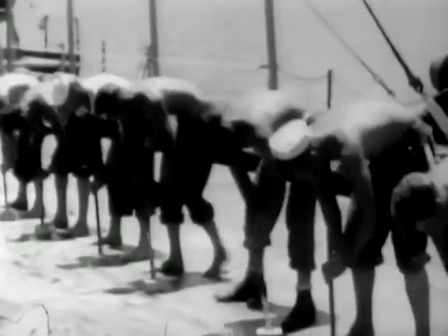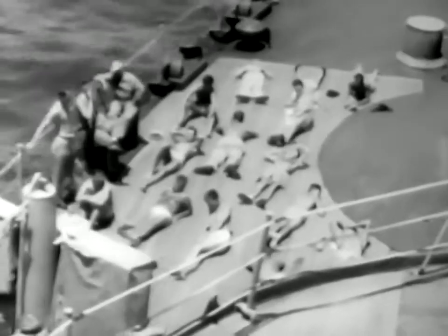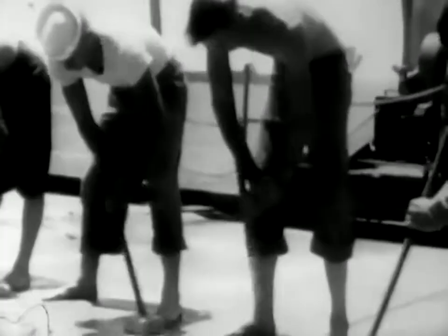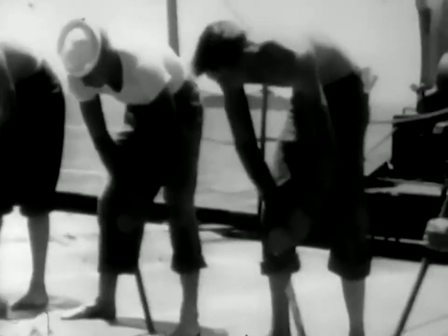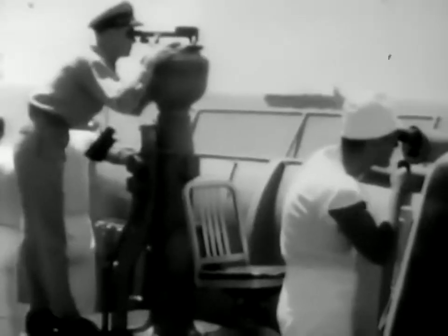Now, this is the way a deck is scrubbed, and this is the way a deck is decorated. But while the work of the deck force sometimes coincides with leisure for the passengers sunning themselves in the balmy sea air, the ship is taut and happy.